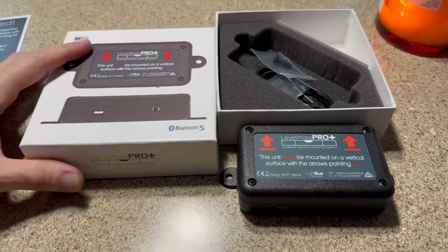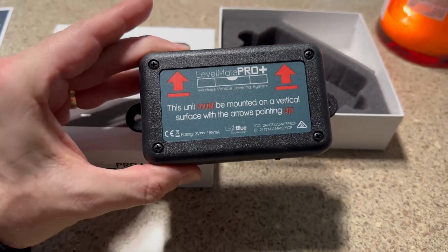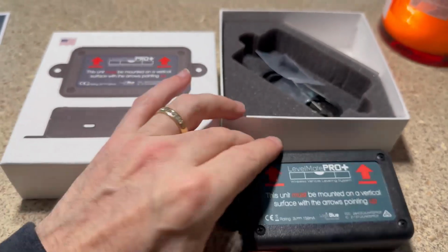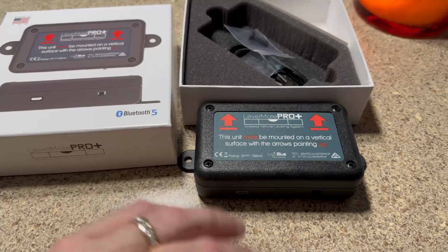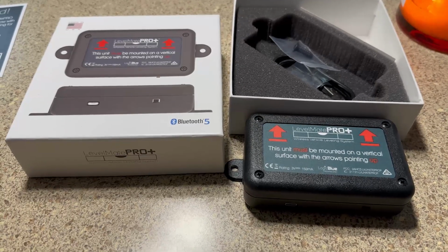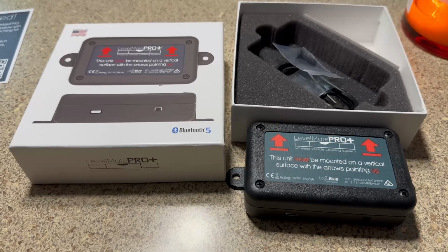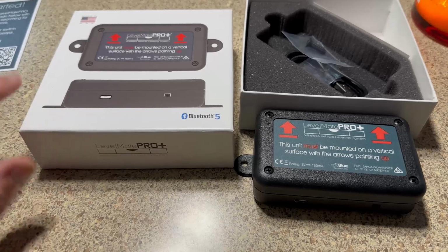So the next project for today is to install this, the LevelMatePro Plus. Now this is a Bluetooth unit that hooks up to my phone, and hopefully if I install it correctly, when I'm driving my truck, will allow me to find a spot that is the most level and avoid the fun of getting out, checking, driving around, checking, that comes with truck campers. So I'm kind of excited to do this.